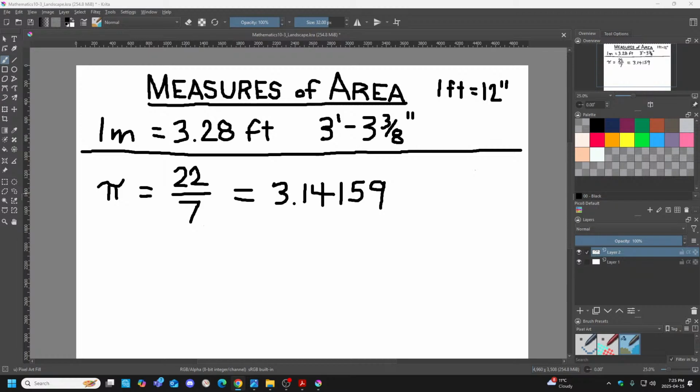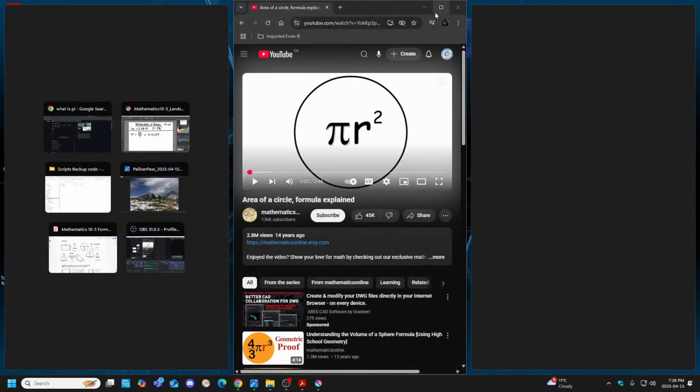I have the link written down here, so I have to actually type it in. Each video has its own randomly generated ID number. Hopefully I write it correctly. Let's see. Pi r squared gives you the area of a... Okay, here we go. I found it. That's the video, a little short video from Mathematics Online. I'm not recommending the channel because I'm hoping you'd watch mine. It's titled Area of a Circle, Formula Explained.